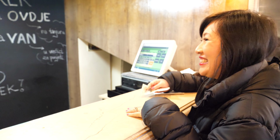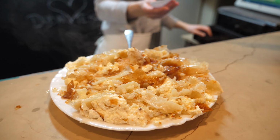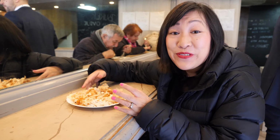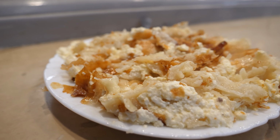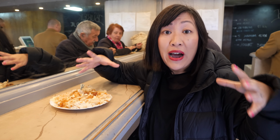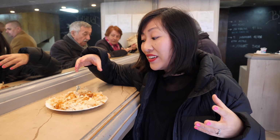Oh, I can't wait to get into this. Hola. Thank you. Enjoy. Wow, it looks delicious. So Kuzno, this burek is as fresh as it gets. It is steaming, and we're watching them pulling the big pie trays or pie tins of burek out of the oven.